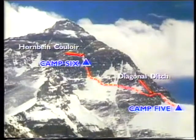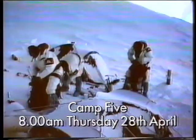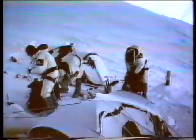Over to Dave Maxwell. The Diagonal Ditch, as it looks from Camp 5, looks fairly steep, but last night, when the sun got on it, it seemed to lay back a bit. We're now about 10 minutes away from leaving. We'll be moving up the Diagonal Ditch.